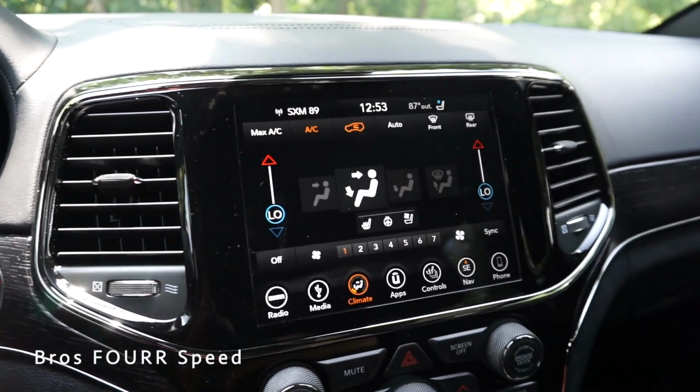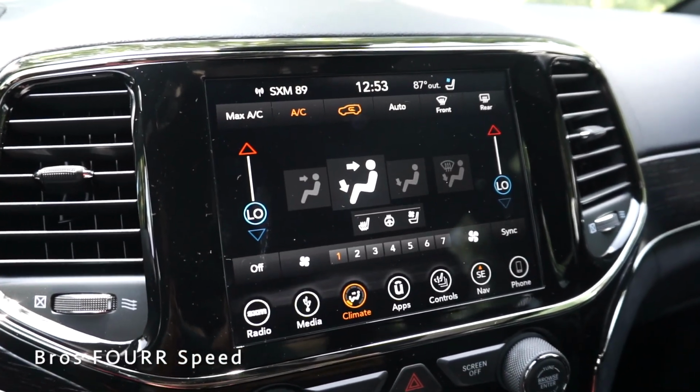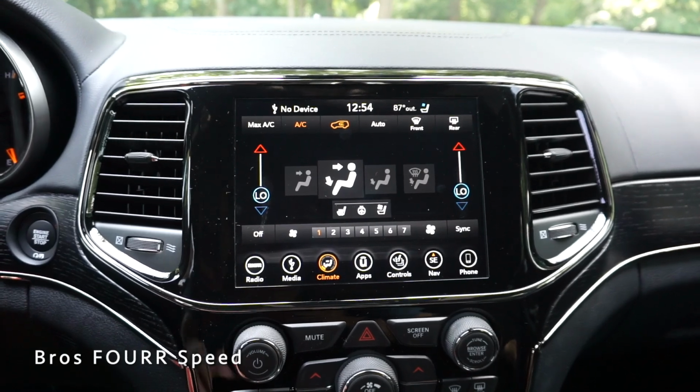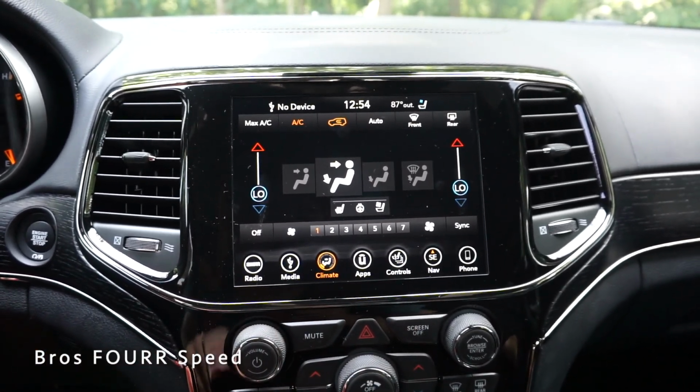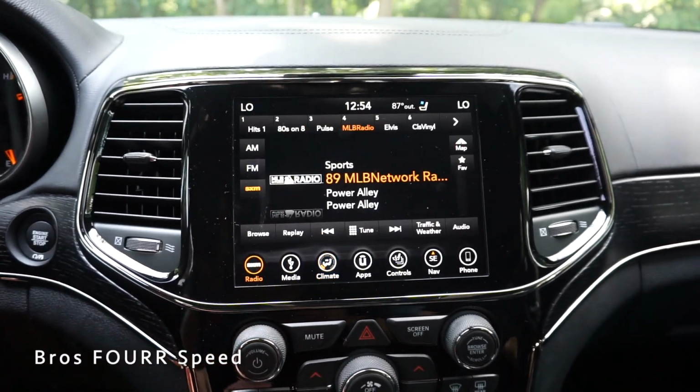And then right in the center is the 8.4-inch touchscreen navigation screen. So this screen is very easy to go through. On the bottom, basically you have all of your presets. These are configurable, which I will show you here soon. But right now it's showing radio on the far left.